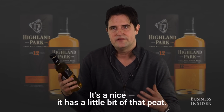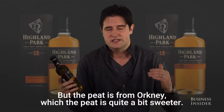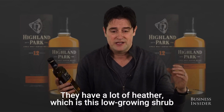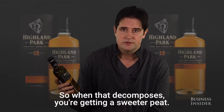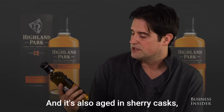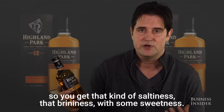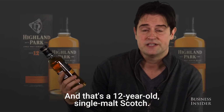It has a little bit of that peat, but the peat is from Orkney, which is quite a bit sweeter. There's not a lot of big brush there. They have a lot of heather, which is a slow-growing shrub that happens to be sweet. So when that decomposes, you're getting a sweeter peat. And it's also aged in sherry casks, so you get that kind of saltiness, that brininess with some sweetness. And you can get this around 45 bucks. And that's a 12-year-old single malt Scotch.